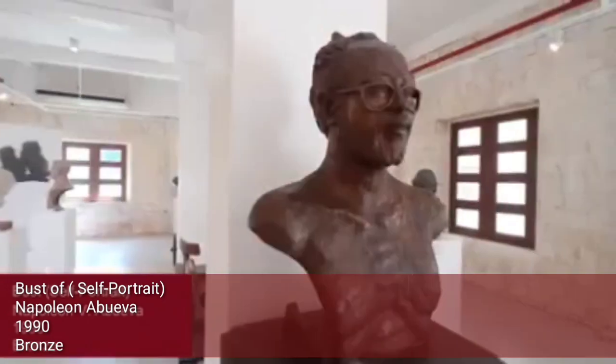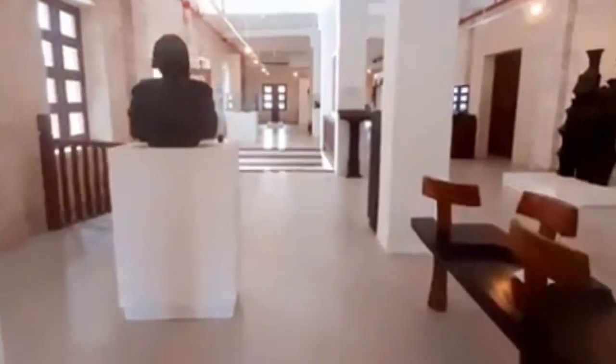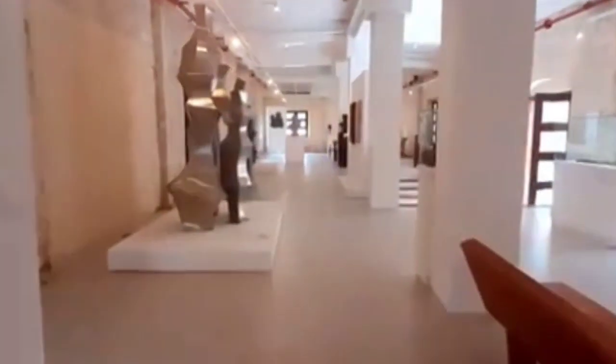The show will focus on how Bohol shaped his artistry and values to become the father of modern Philippine sculpture, and eventually the youngest awardee of the prestigious National Artist Award. He is also the first artist to be awarded from Bohol.